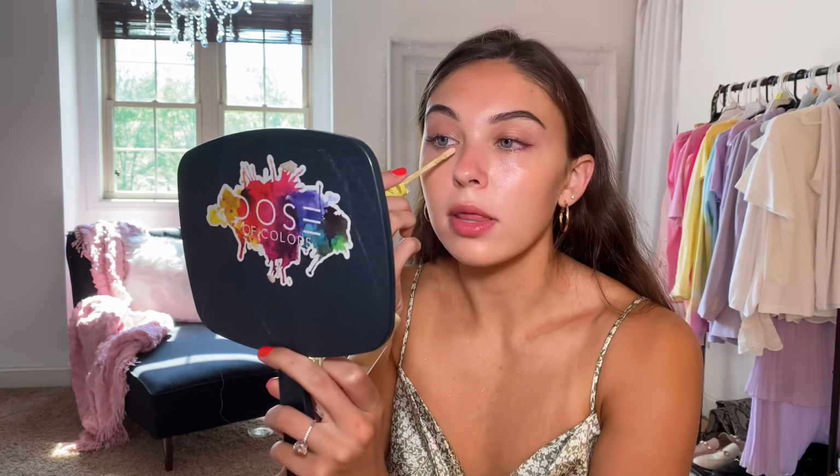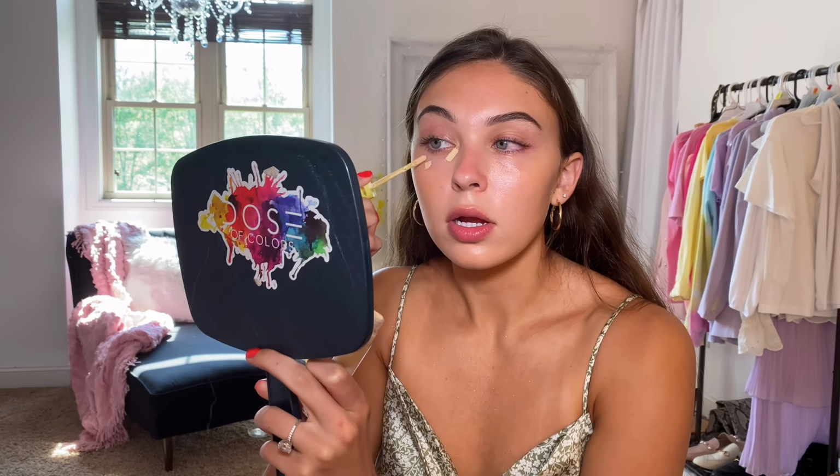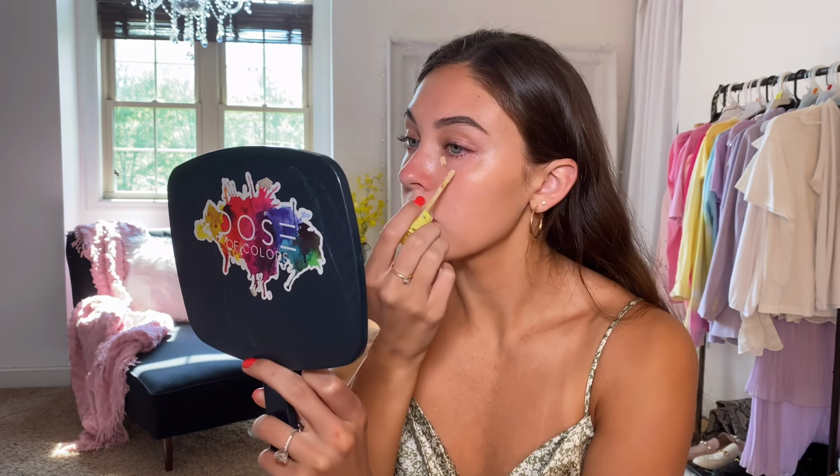But I'm just gonna put on a little bit on my inner corners just to brighten them up. Down here a little bit and then out to the side. Just where I have the most discoloration or that I want to brighten up a little bit. I feel like that looks nice. It reminds me of my Glossier concealer, but I feel like this one sets down not as glossy as the Glossier. It's radiant, but it's not straight glossy, you know?